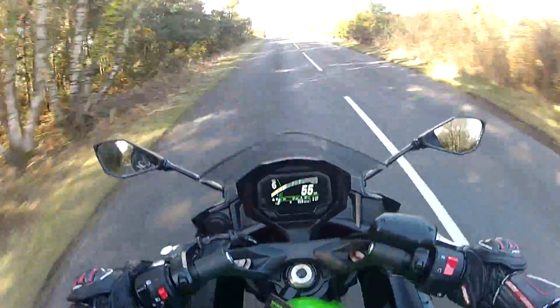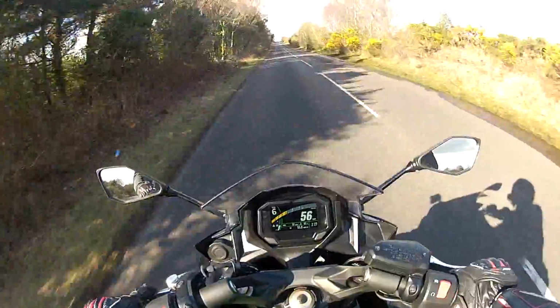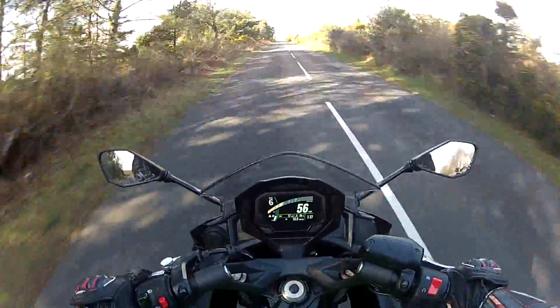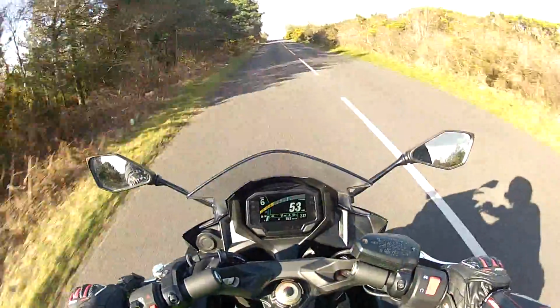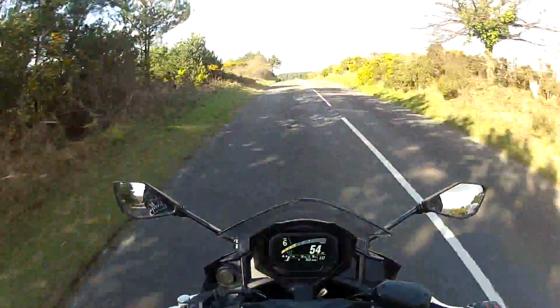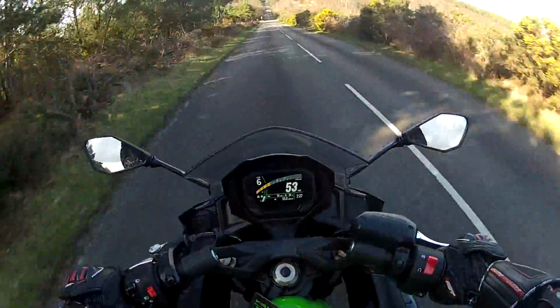So just over 4,000 revs now, 55, very, very relaxed. No sort of vibes at all coming through the bars, and a tiny, tiny little bit of vibration coming through the foot pegs, but nothing out of the ordinary for a parallel twin. They are by their very nature a little bit vibey through the foot pegs.